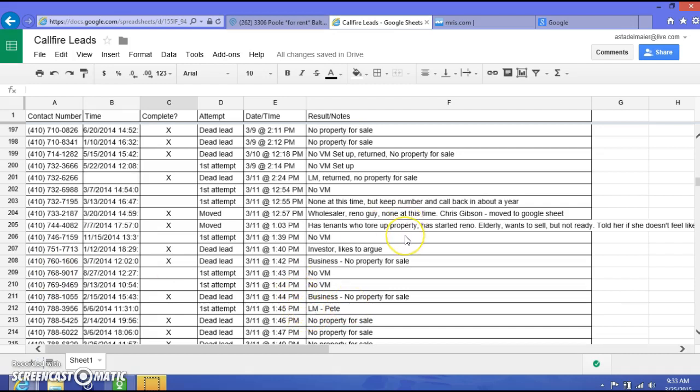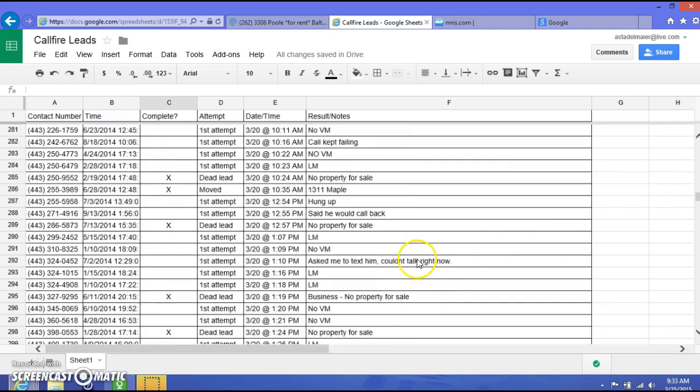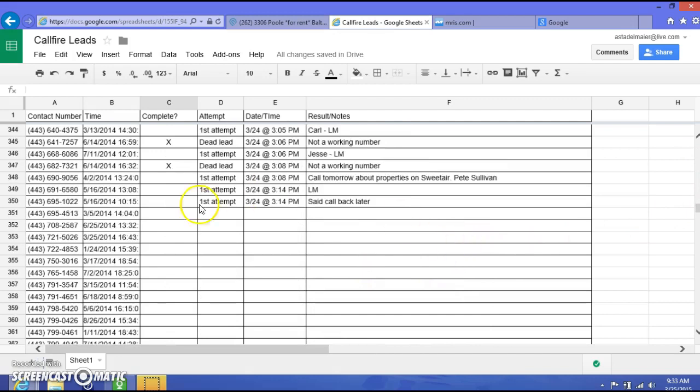So if they do have property for sale, though, what I like to do, and here I'll go all the way down to the bottom where I have an empty space. So say I'm on the phone with somebody, and I call them like, "Hi, I'm Ashley with City Property Solutions. We're looking to buy some new property in Baltimore, and we're wondering if you had anything available for sale." And he says, "Yes, I do." And I'm like, "Oh, okay. Well, could you tell me a little bit more about the property?" And then he'll go on talking.